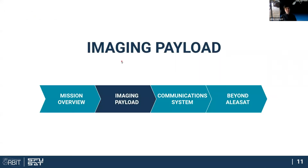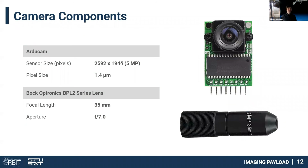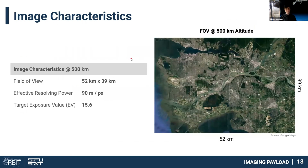So now, let's dive a little bit deeper into what this image will actually look like. Well, firstly, it's going to be taken by an R2CAM sensor. It's going to be 5 megapixels, and it's going to have a pixel size of 1.4 micrometers. It's going to have a Bokoptronics lens with a focal length of 35 millimeters and an aperture of f/7. We're expecting to have a field of view of 52 by 39 kilometers at 500 kilometers.